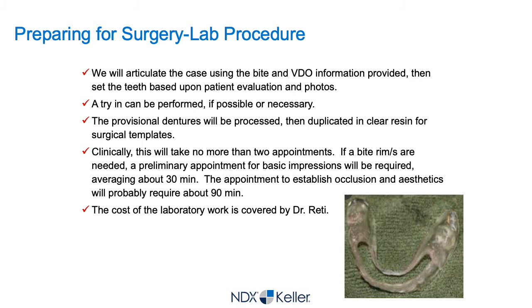So if you shape that up a little bit, if you treat that wax like it's set teeth, then we just set the teeth right to that, and the person's going to have that same position. Obviously, it'll look nicer because they'll have teeth on it. Again, Dr. Reddy pays. Amazing.